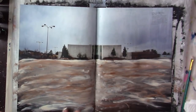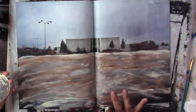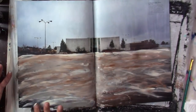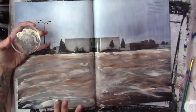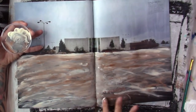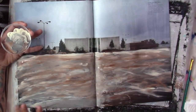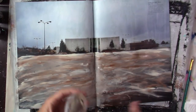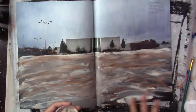You know what, I'm going to come all the way down, even though I plan on sticking that collage all the way to the bottom. This will give me the option, if I change my mind, I won't have to come back and try and make all of this work again. Way more grey at this end, I think.